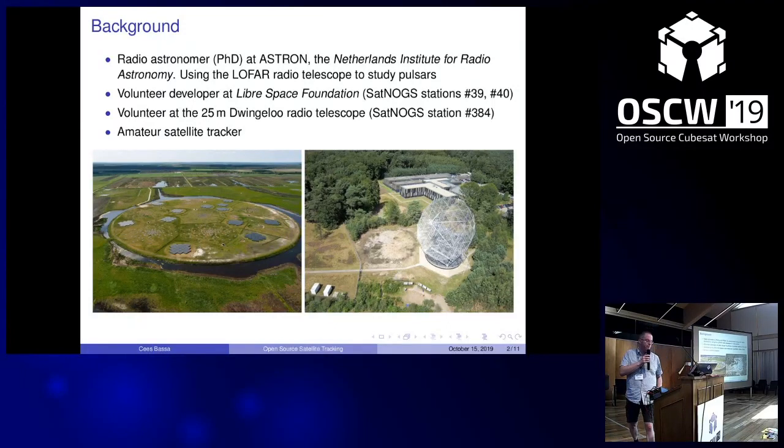Besides that, I'm also a volunteer at the Dwingeloo Radio Telescope, which is an old radio telescope that the Institute used to use, but now is used for outreach. And sometimes we actually use that as a SatNOGS station. So you get 25 meters of collecting area through a little Raspberry Pi.